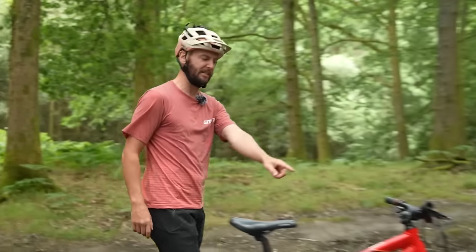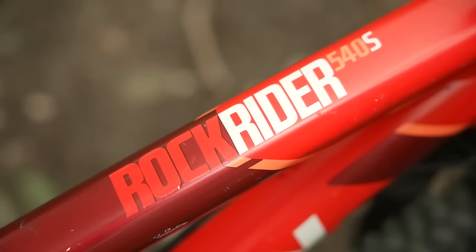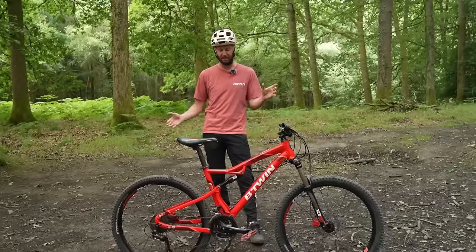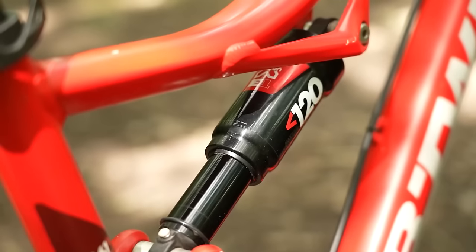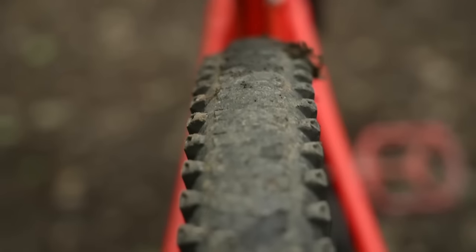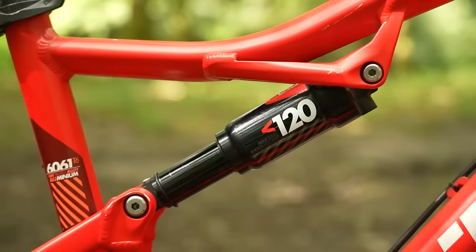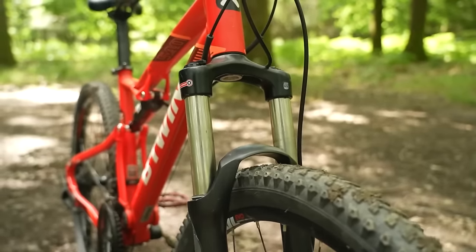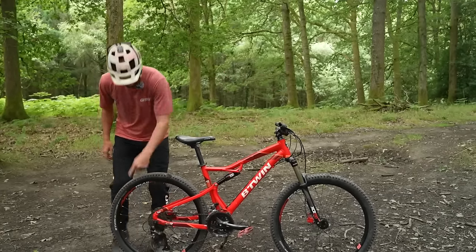Behold everyone, the mighty B-Twin Rock Rider 540S. The S stands for speed. Now, B-Twin being Decathlon's French in-house brand, this thing is actually pretty modern and not too bad. It cost me £160, so I went £10 over budget there. However, 27.5 inch wheels front and back, so it's fairly modern, 120 mil out back on an X-Fusion rear shock, SR Suntour giving, I don't know how much travel up front, I'm going to guess 120, maybe a little bit more. It looks good, whatever. It's a good bike. Other notable features, check this out.